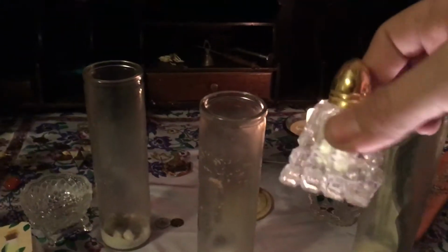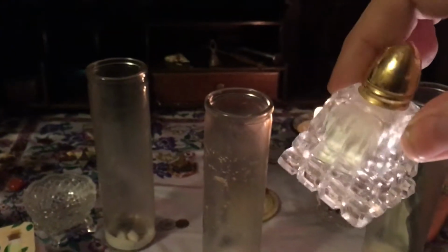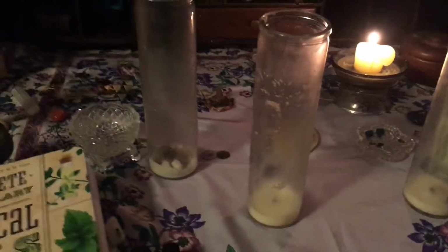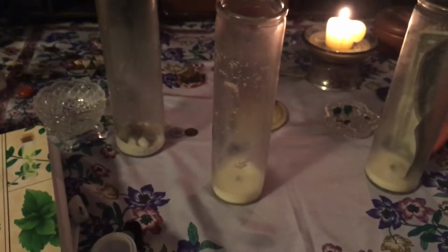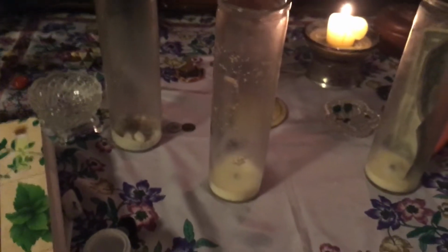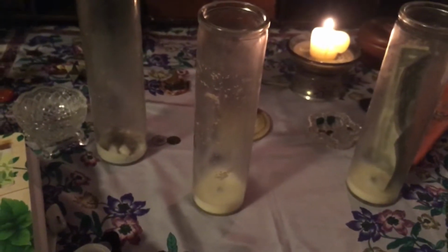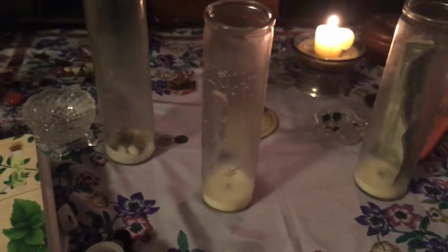I keep an actual old vintage salt and pepper shaker full of crushed selenite. I like to use it for some extra punch. And it doesn't want to go where it belongs. But anyways, this candle, I changed it a little bit. I didn't feed it with the money. I felt that the money I had surrounding it, I didn't want to smother this. I thought maybe I was just putting too much into it. Sometimes I overthink things. Okay.